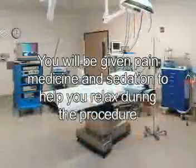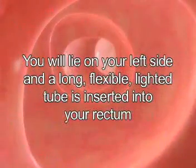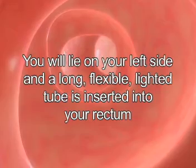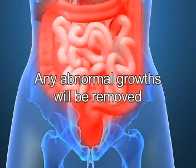For the colonoscopy, you are given pain medicine and sedation to help you relax during the procedure. You will lie on your left side, and a long, flexible, lighted tube is inserted into your rectum. The image is transmitted to a video screen. Air and water may be used to get a clear view of the colon lining. Any abnormal growths will be removed with small instruments passed through the scope. The samples are then analyzed by the lab. Most patients do not remember the procedure.